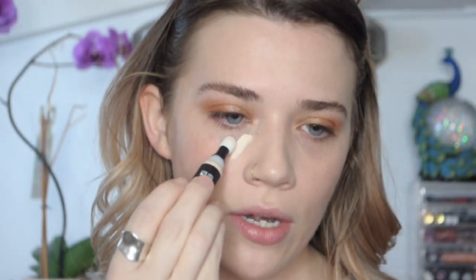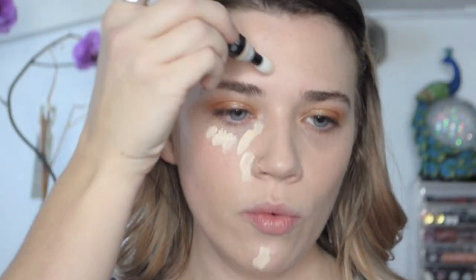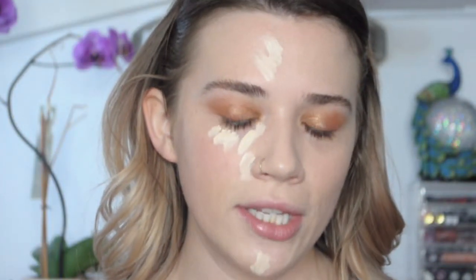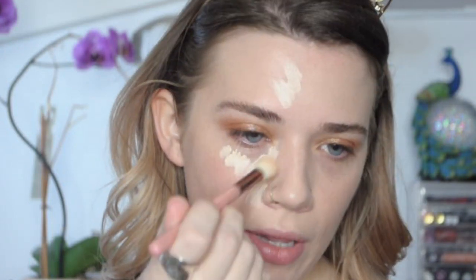Squeeze out just a little bit of product. Alright, so there's a little bit of product coming out of the tip. So I'm going to go ahead and apply, and I don't use a whole ton of concealer. Just a little bit, especially where I'm red. And on my nose, I'm just going to put one concealer, so I'll go ahead and just put the Makeup Revolution concealer. So I use a little brush to kind of blend that in.